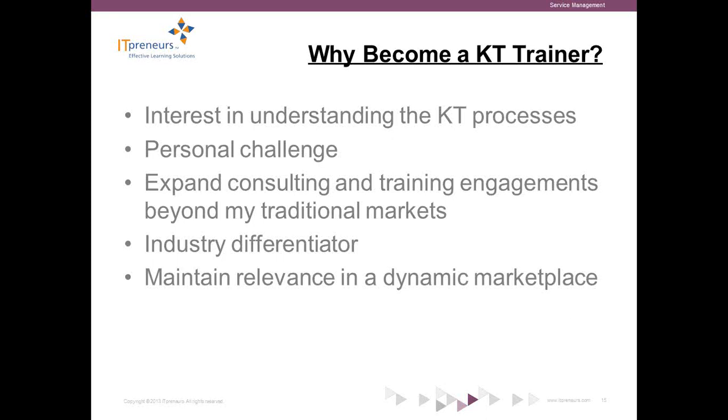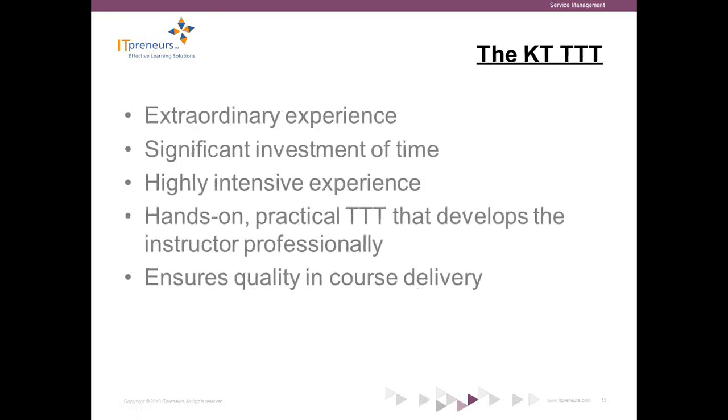I also saw it as the opportunity to differentiate myself from some of my competitors and ultimately to maintain more relevance in the dynamic marketplace. So I definitely saw some opportunities in becoming a KT trainer. So thinking about those things, I ultimately made the decision that I was going to pursue this. Very important thing for me personally.